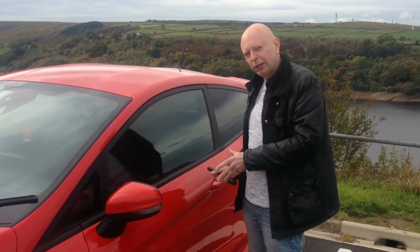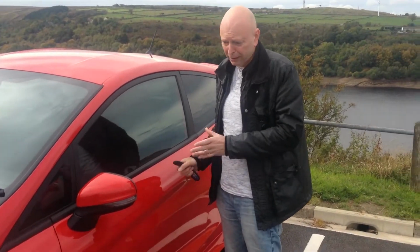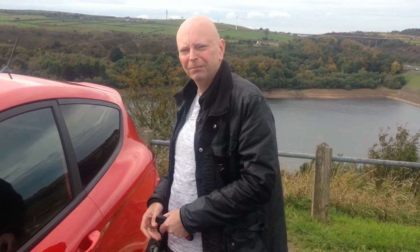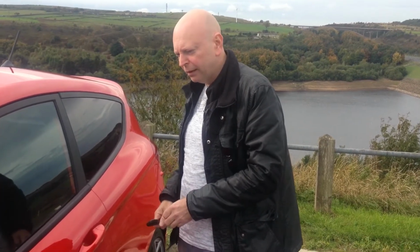I really think they've changed this car for the better. It is bigger, bigger inside and out, but Ford didn't really want to dramatically change what was already working for the Mark 7, so they've achieved it. They've made a good car better.